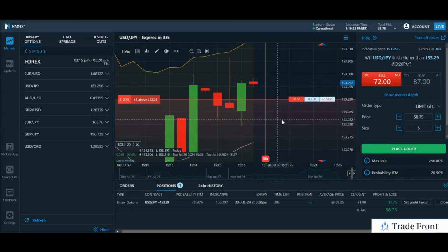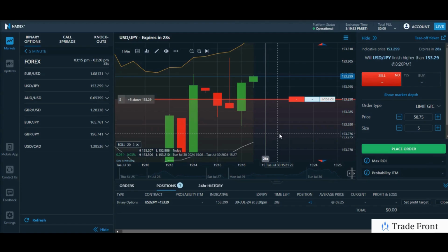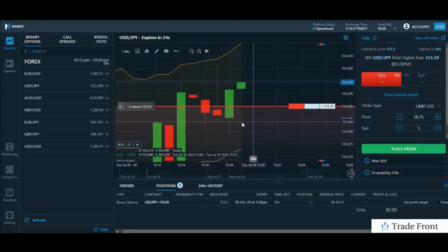Just wanted to bring you in here to wrap up the conclusion of this trade I had going on the USD JPY pair here for the Nadex 5-minute binary options. In this position, you can see on the chart here, we have a well-established upward trend as indicated by the center Bollinger Band and the Bollinger Band trending to the up direction.